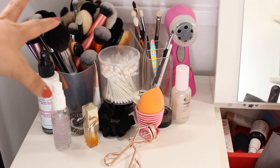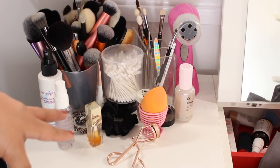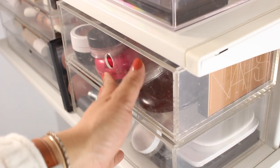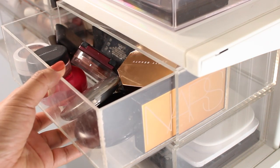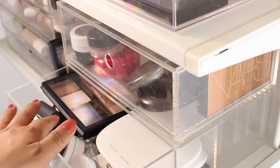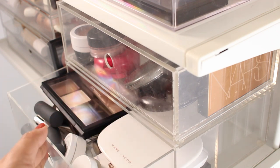On the desk, I have some brushes, some cosmetic sanitizer, lip balm, eyelash curler, also just some miscellaneous things. In these drawers, I keep blushes and bronzers. This drawer is mainly cream products, but I do have some palettes and just some bigger powder products in here.